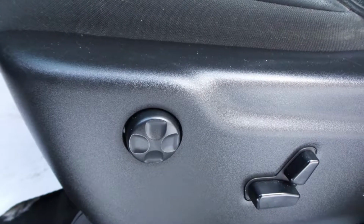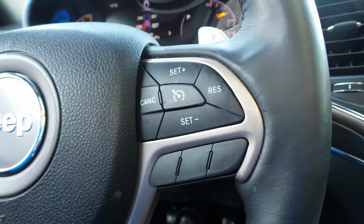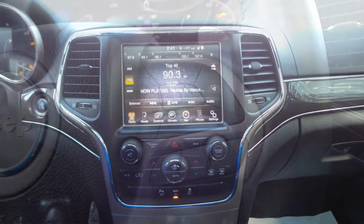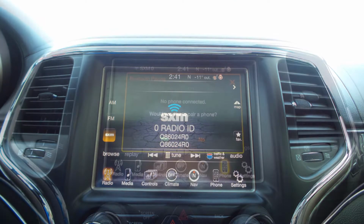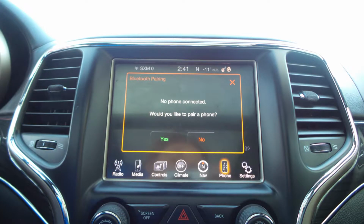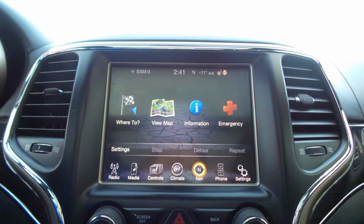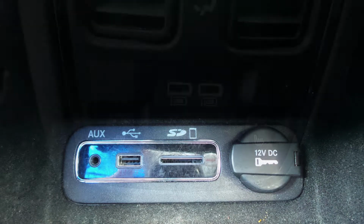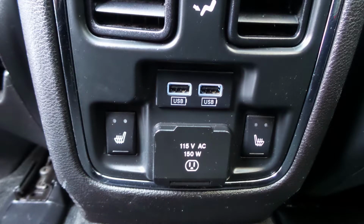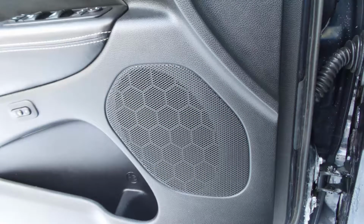with lumbar adjust, a universal garage door opener, steering wheel mounted audio controls with cruise control, a touchscreen media center with AM and FM radio, Sirius satellite radio, Uconnect voice command with Bluetooth, a rear backup camera with park assist, GPS navigation, an MP3 input jack, a USB port, 115-volt power outlet, a dual pan panoramic sunroof, and 6 speakers.